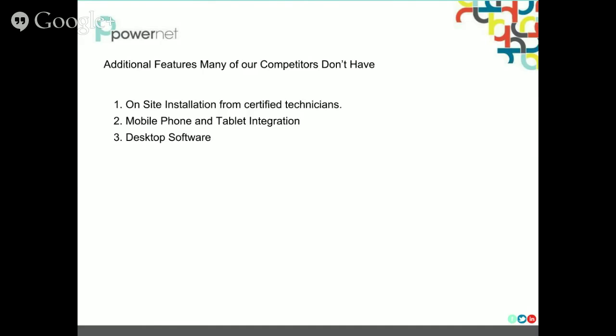Another thing we offer is desktop software. It's a soft client on your phone that eliminates the requirement that you have a phone at your desk. Me, for example, I have this application on my laptop computer that I take with me everywhere I go, and I don't have to have a desk phone anymore. I just talk straight through my laptop.